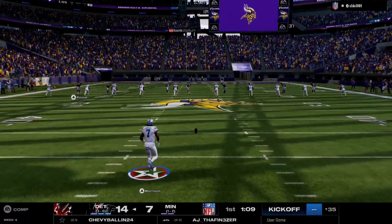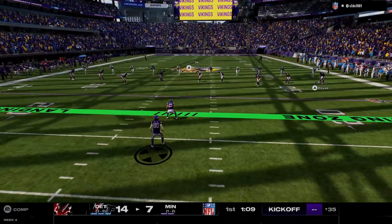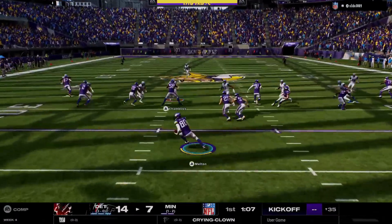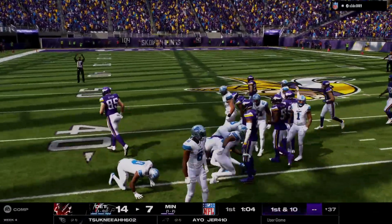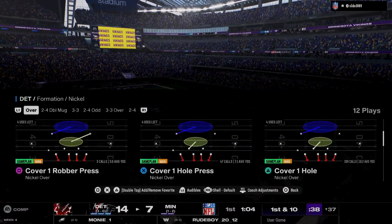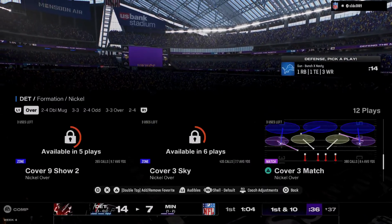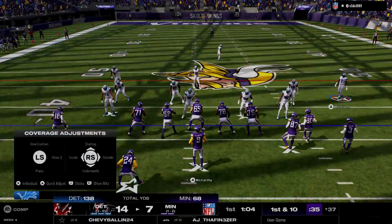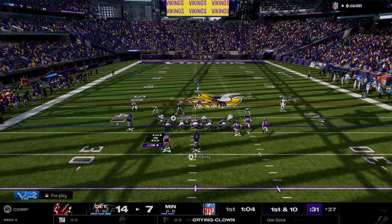The Lions have it all set as they send this one downfield. Short kick here, fielded at the 15. This return makes it up to the 37 as he's tackled. So good field position to start with for the Vikings this drive, 1st and 10.